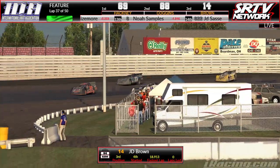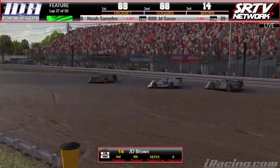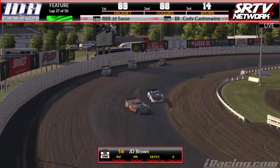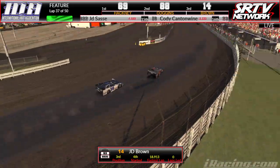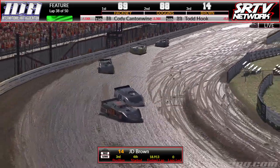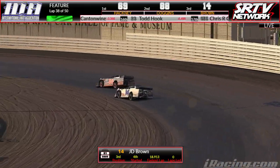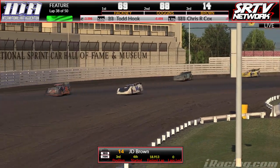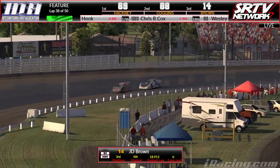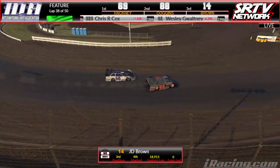And JD Brown, he has caught up to the 88 of Thomas Coggins as they've made their way around some lap traffic. JD Brown up to the back bumper. He was 6 tenths behind, now it's only two. He's almost gained a half of a second on the 88. TJ Coggins and the 14 of JD Brown both using the bottom lane. JD's almost close enough to touch that 88.